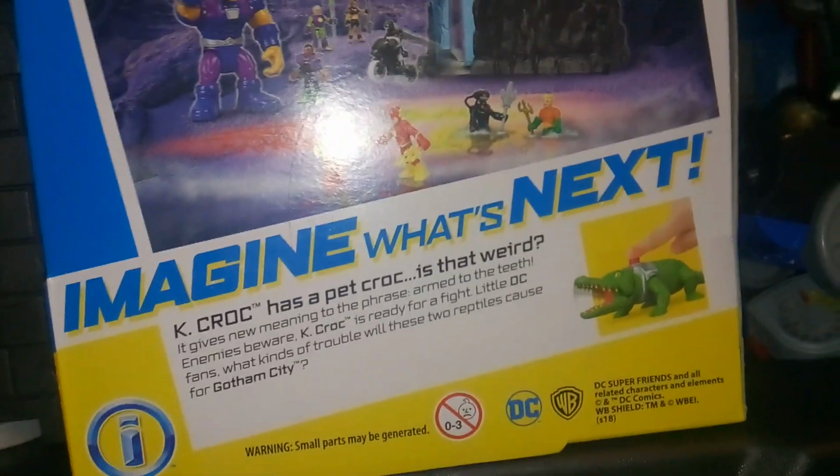And yeah, let's open this up. So here we have the new Killer Croc, and I think he looks really good. I think Mattel did a good job with him, or Fisher-Price. They're owned by Mattel, but basically the same thing. It definitely reminds me a lot of the Arkham look of this character, because he's got the little collar and the face and everything. It reminds me more of his Arkham Asylum video game look, or the more modern looks, I guess.